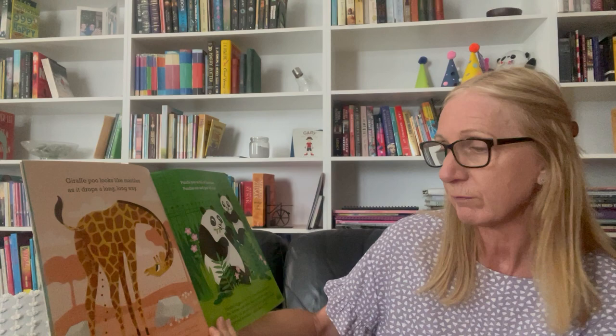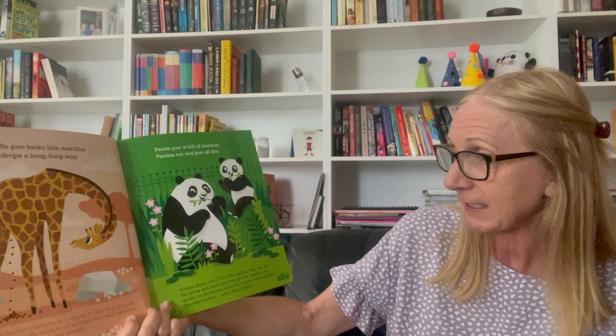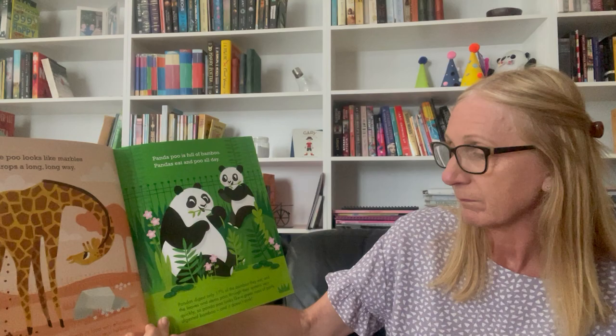A giraffe has four stomachs, so it digests its food very efficiently. That means a giraffe needs to eat a lot less than most herbivores, which is why its droppings are so small. Pandas digest only 17% of the bamboo that they eat, and the leaves and stems pass through their systems very quickly. So panda poo looks like a green mass of partly digested bamboo, and it doesn't stink.